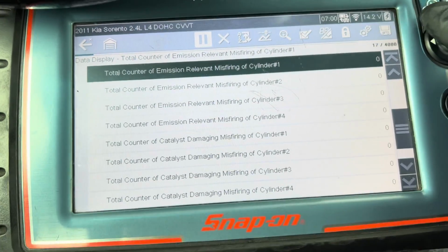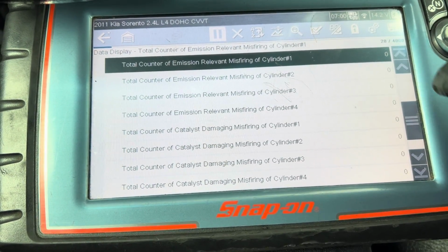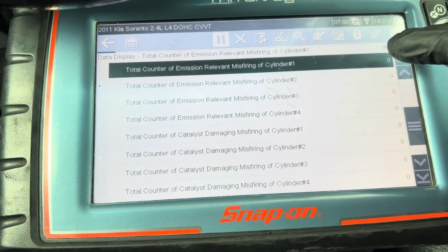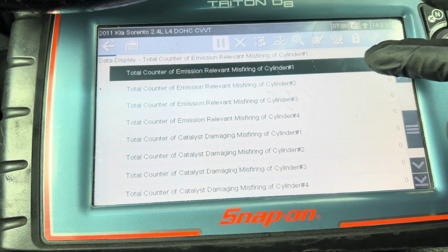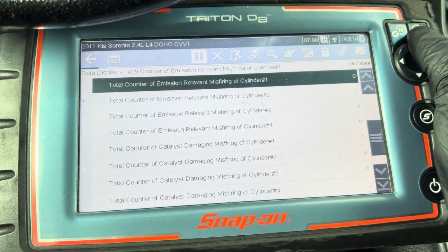There you go. So now we're gonna see. I swapped number 4 to number 1. Now number 1 coil to number 4. Now if number 1 right here is misfiring, that means the ignition coil is bad too. So I'm gonna rev it up a couple times.